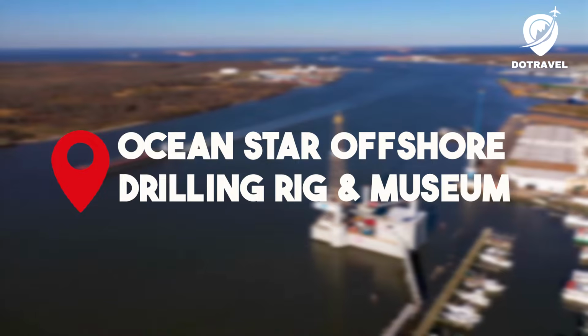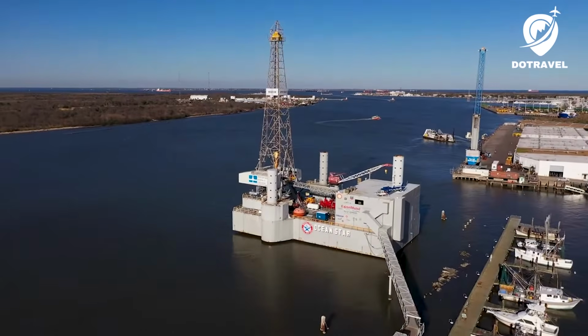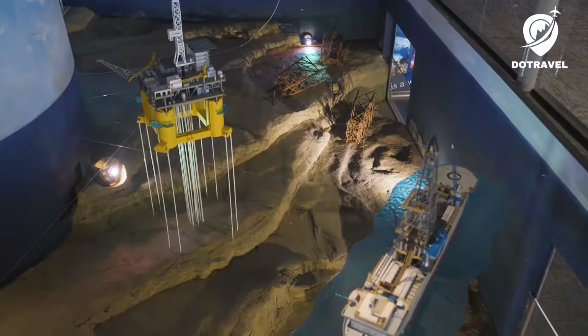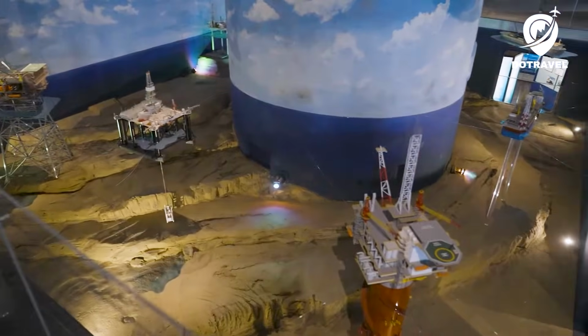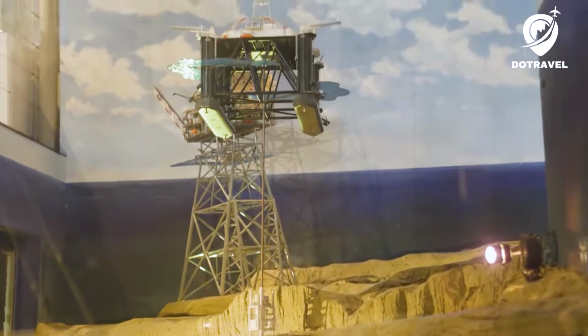Number 8. Ocean Star Offshore Drilling Rig and Museum. As it rolls off the tongue, the Ocean Star Offshore Drilling Rig and Museum won't strike you as an enticing attraction. However, that's all the more reason to visit one of the most unique museums in Texas.